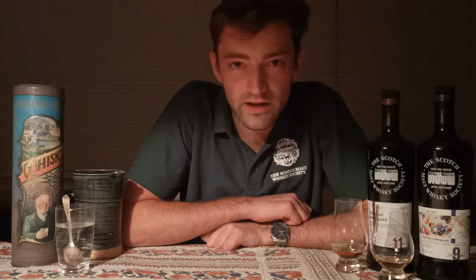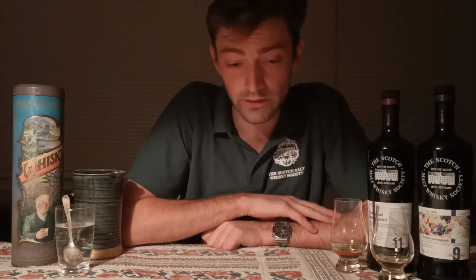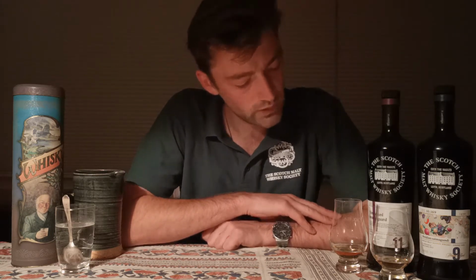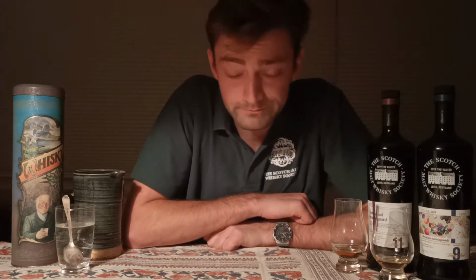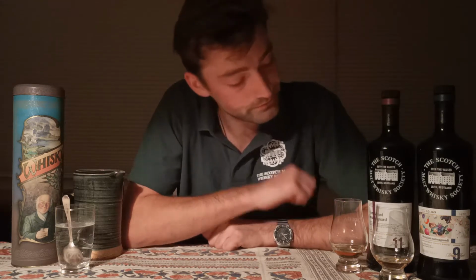And we have here tonight a really interesting comparison between two whiskies that have been quite heavily wood influenced, certainly by comparison to the earlier ones, but from very different distilleries with quite different distillation practices. So we have here a 94.5, the 0.5 in the SMWS parlance meaning that this is only the fifth cask bought from this particular distillery.